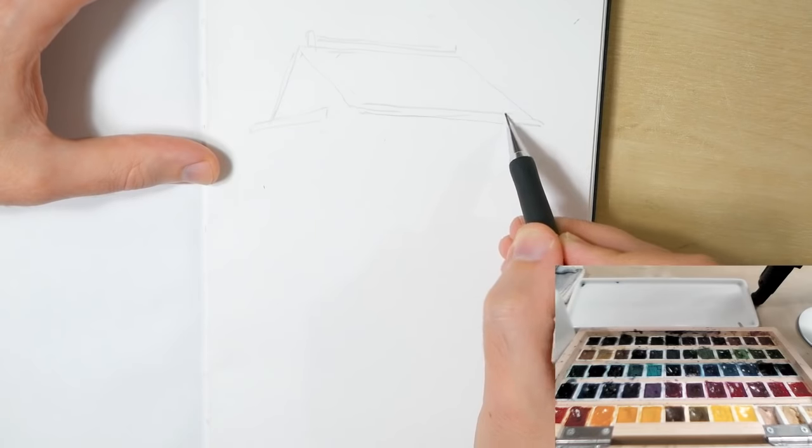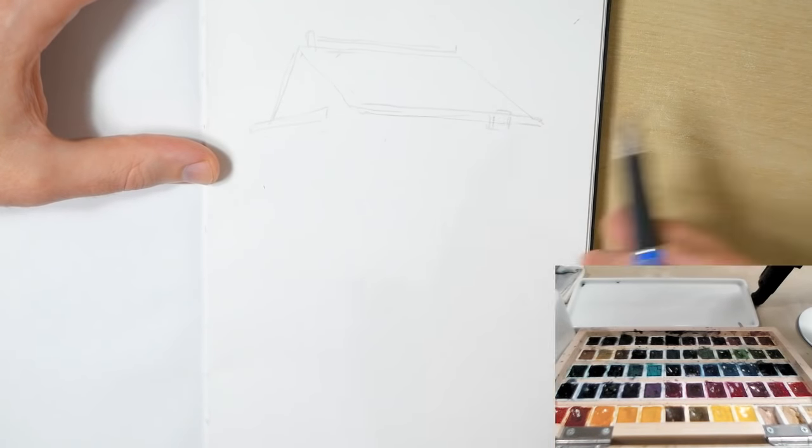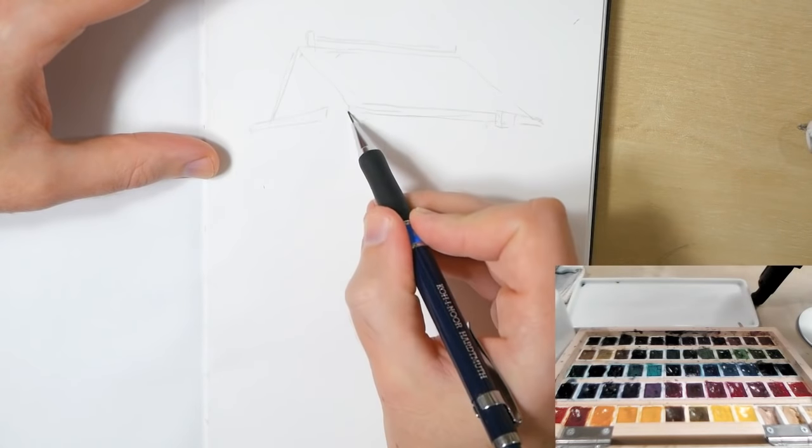But Kana is doing Inktober, so you can follow her on Instagram because she's uploading a nice ink illustration every day. Yes, so she's actually doing the next one right now.